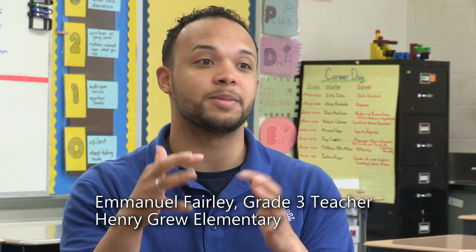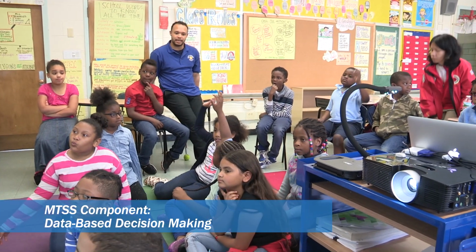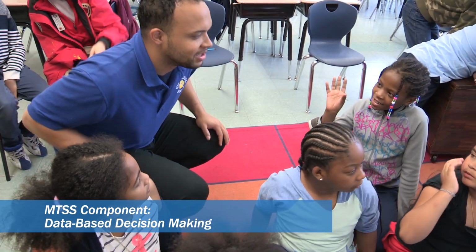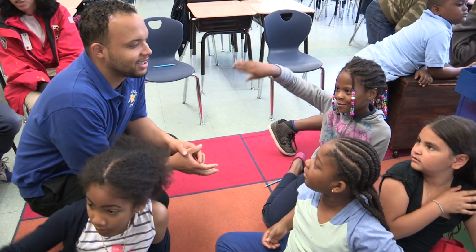And we'll talk about, as an ILT, what needs to be done either for specific students or at specific grade levels. We'll generally do some kind of inquiry cycle where we'll implement some kind of intervention for students over a period of 6 to 8 weeks, collect data again at the end of that inquiry cycle, and bring it back to ILT to see what kind of progress was made.